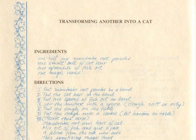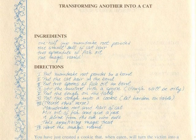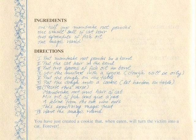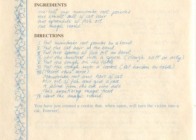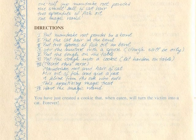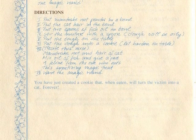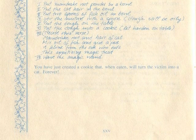The fifth spell is transforming another into a cat. Half a cup of mandrake root powder, one small ball of cat hair, and two spoonfuls of fish oil are needed for this spell. The description says it turns someone into a cat forever, so don't try it on yourself. However, this might be something that we could use against a wizard, I guess.